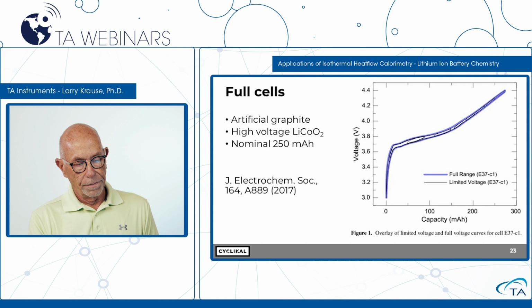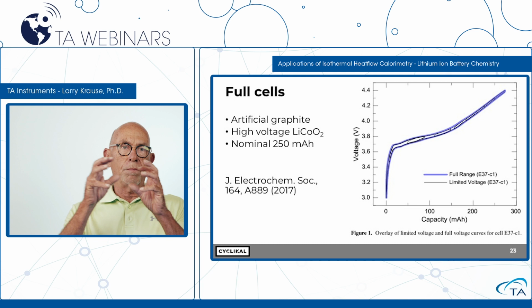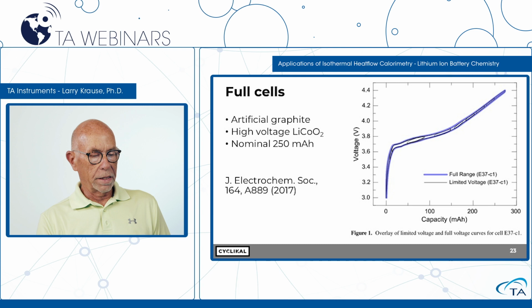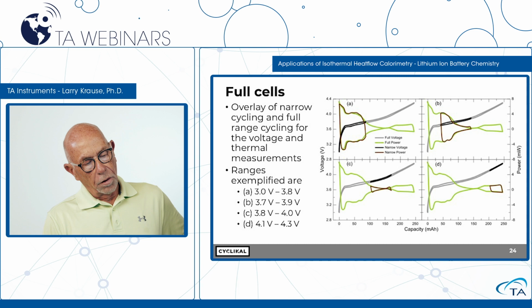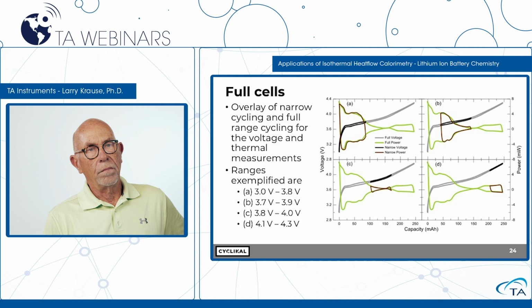We're going to take this total voltage curve and take bite-sized bits of it, voltage segment cycling. So for example, and I think the best way is to show you on the next slide, we're going to take bites of it. We're going to first cycle between 3 and 3.8 volts. In this panel here, this is the total voltage curve, and the highlighted region is the voltage that we're measuring from 3 to 3.8 volts. In the green is the total calorimetric response for a full cycle. And the highlighted area here is the calorimetric response for just 3 to 3.8 volts.